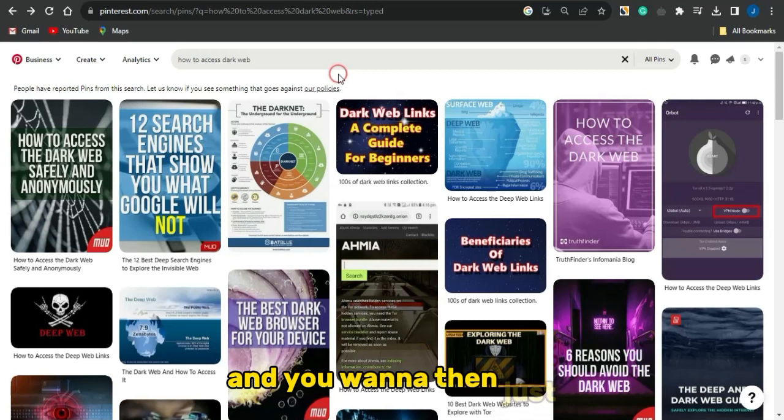And you want to then give it a cool name right here, because you don't want to use a normal or regular account and be posting other stuff and also be posting the dark web. So you want to simply use a single account for this purpose and post only content related to the dark web on this particular account.